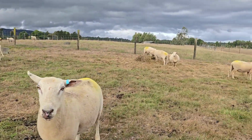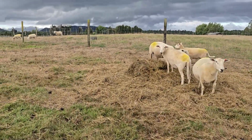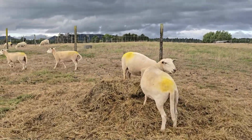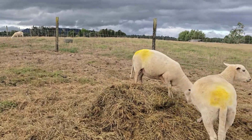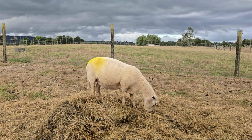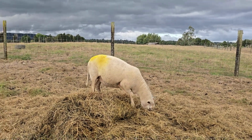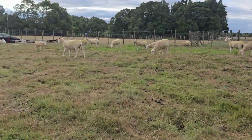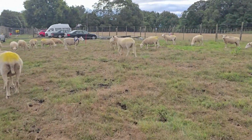She's here somewhere. So number 6 was marked with the teaser ram. This year she's standing on the top. She was marked with the teaser ram, so I knew that she was going to be towards the end of the cycle, and she was. I thought she was the last one, but little 88 came in and cycled the next day, which was 14 days after putting the ram out.